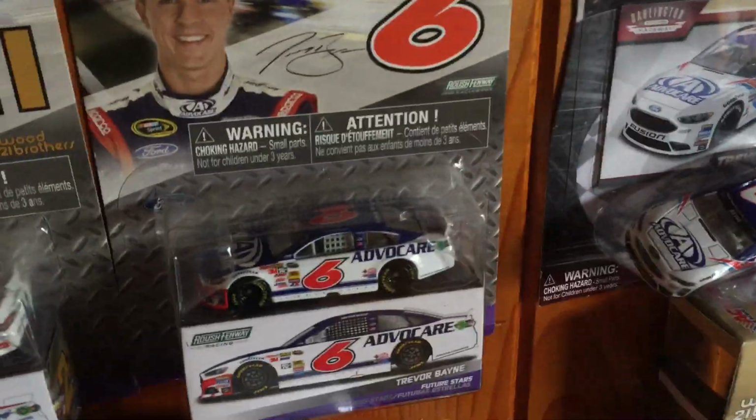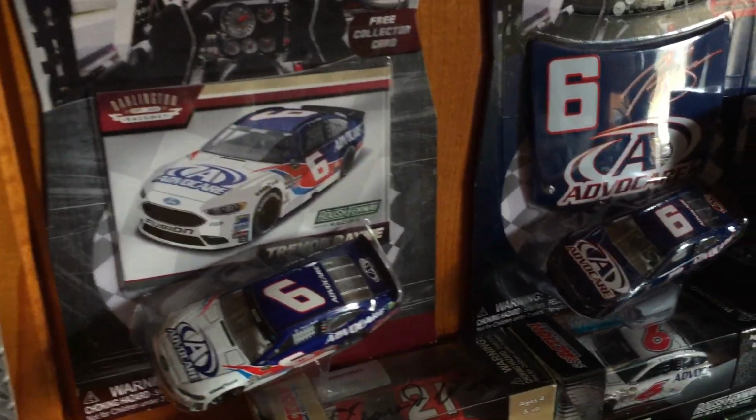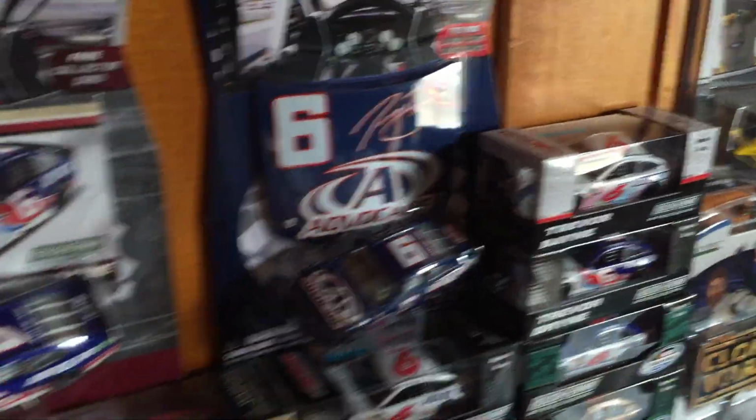2014 Bane Authentics, 2015 Bane Authentics. Props to Chris Aurelio for sending me that one. 2016 Darlington Throwback, and 2017 Darlington Throwback.